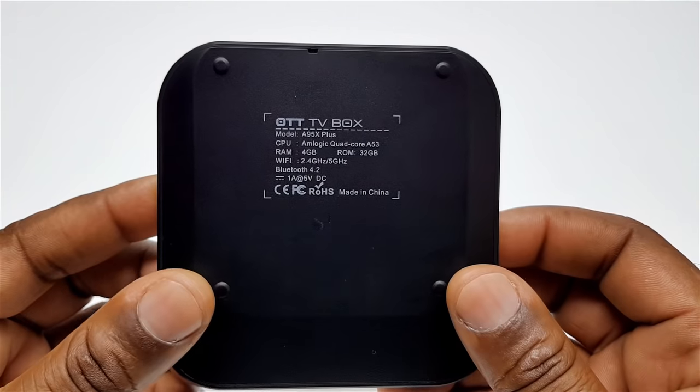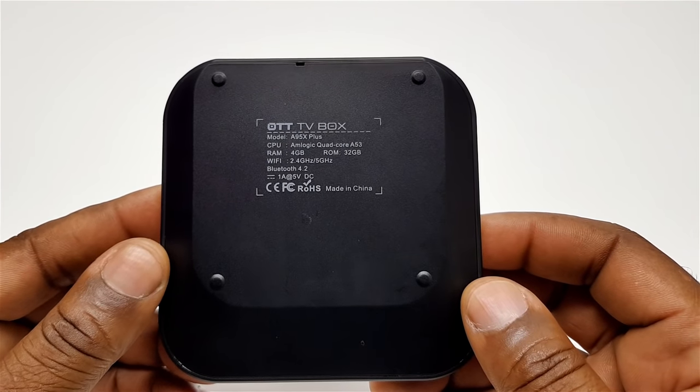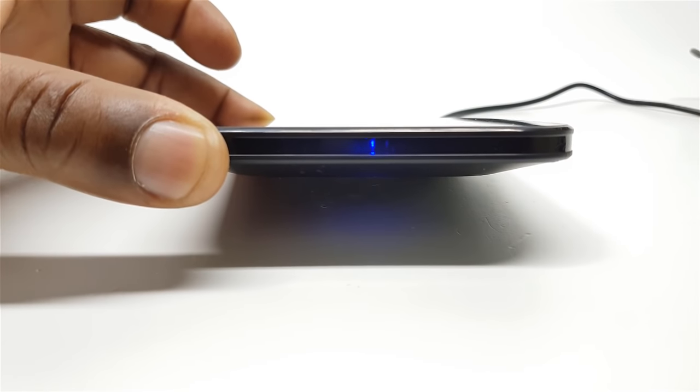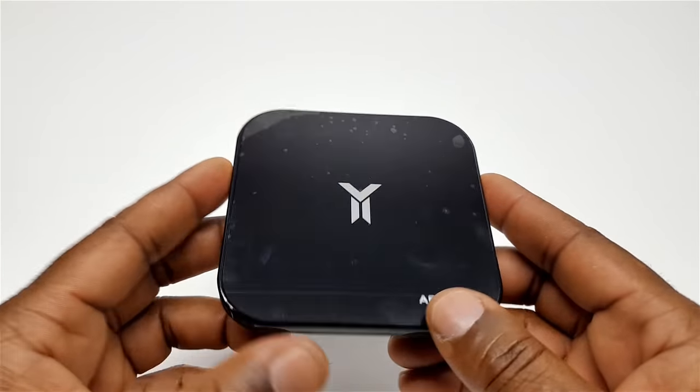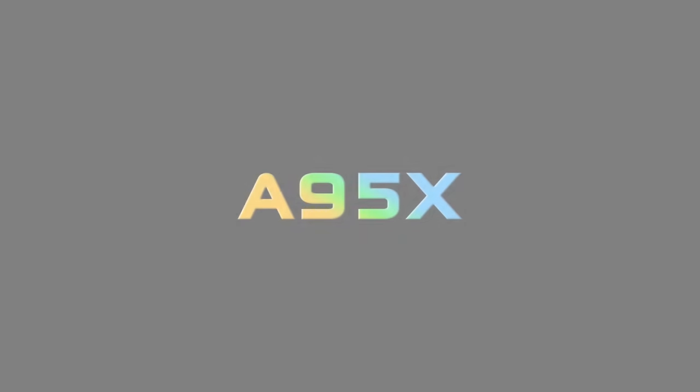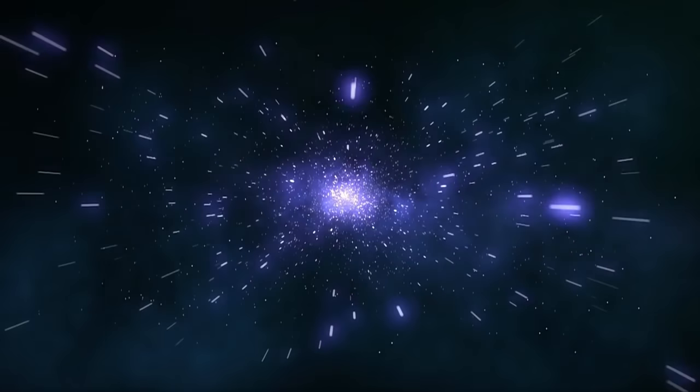To the bottom, there are no ventilation holes. And that's all the ports you get. There is no SD card reader, and if you require Ethernet LAN connection you will have to use a USB LAN adapter. I will now connect it to the TV and continue. So I've connected the box, and the box boots up with a nice animation for a few seconds.